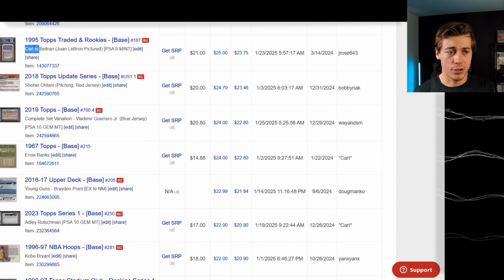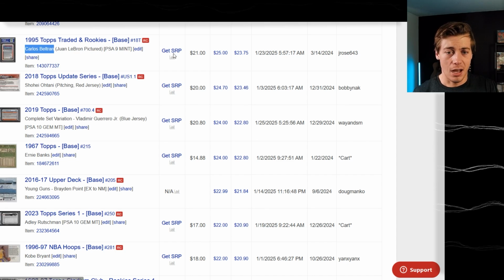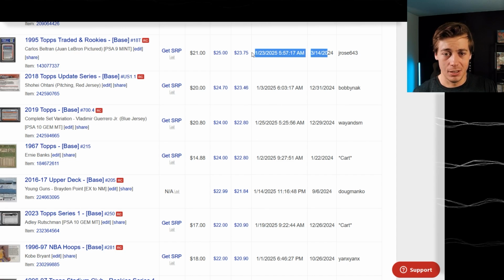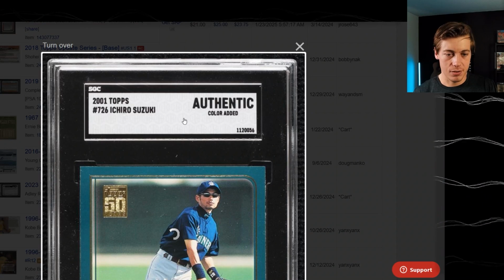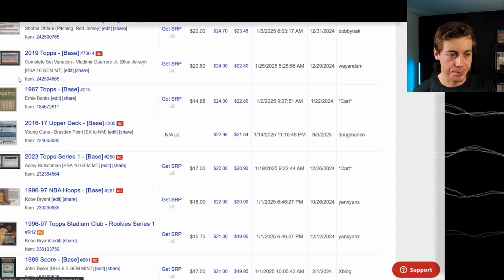1995 Carlos Beltran. This will probably move nicely next year when he makes the Hall of Fame, most likely. $21 to $24. Again, something I had in my account for a very, very long time to make $2.75. Otani, 20 bucks to $24. Otani stuff just moves. I need to start paying attention more to Otani on the platform.